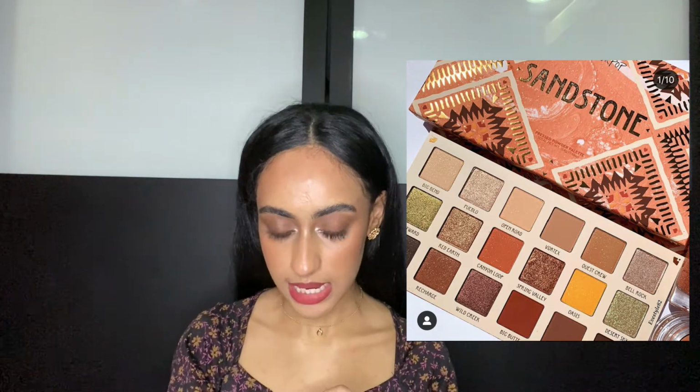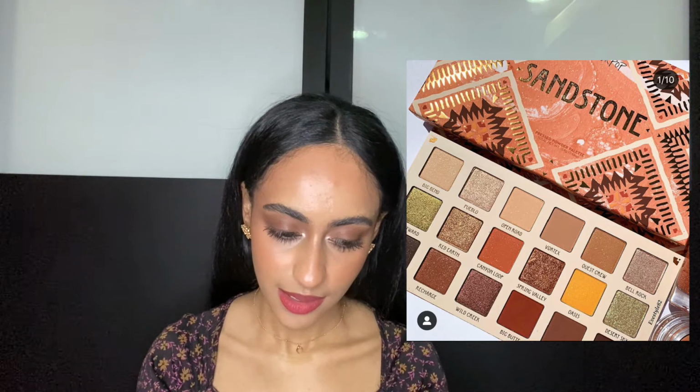This collection is called Sandstone, and it has an eyeshadow palette with 18 shades, cream shadows, 4 lipsticks, a shimmering dry oil and a vitamin C elixir. The only thing I really like is the eyeshadow palette. I like it. Am I gonna buy it?